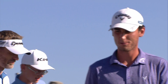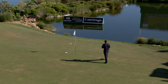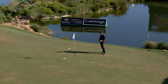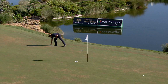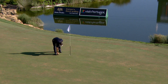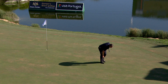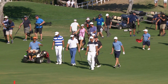So the two closest to the flag are going to have a chip off from just beyond the green here, the drop zone. Not the most inviting chip coming out of this rough. And the two to go through to the chip off will be Jason Scrivener and Rasmus Leah, against George Groves and Raphael Jacquelin.